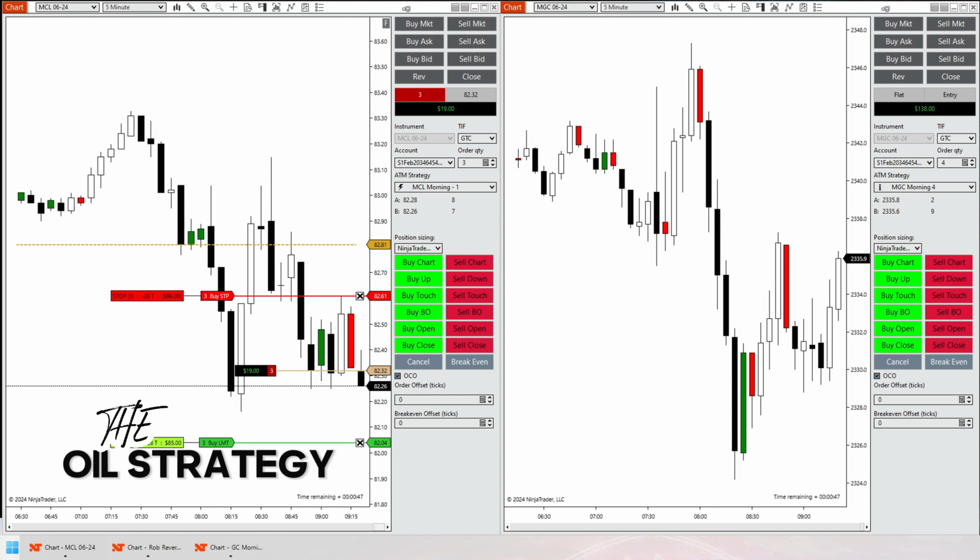So now at this point, as you can see, you've got that green inside bar, which I believe might have been the inside bar from oil session one.